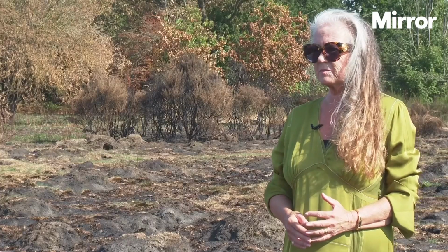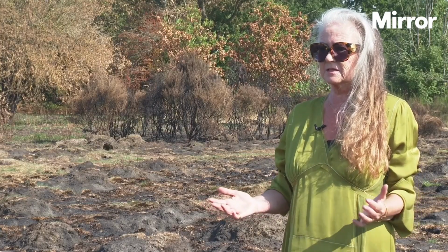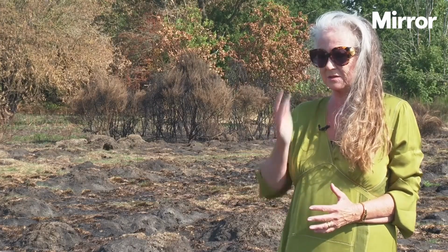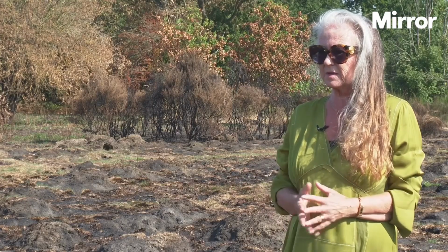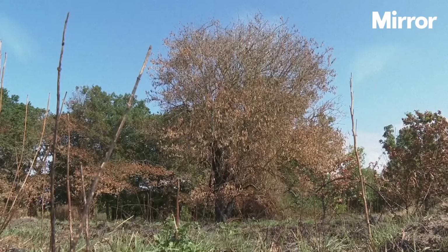The short-term impact on the natural habitat you can see is fierce. There's no way around that. You can see that there's nothing left here for any species to be able to live. This is nesting season, so anything that was nesting on the ground immediately around me will have been forced out to other areas.